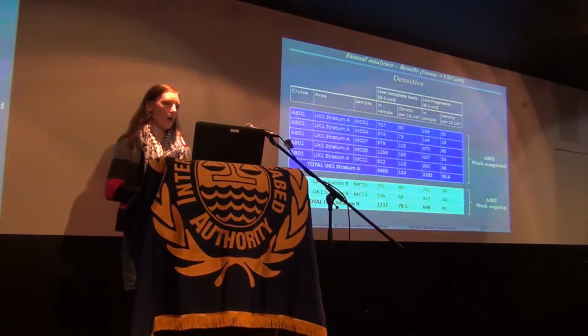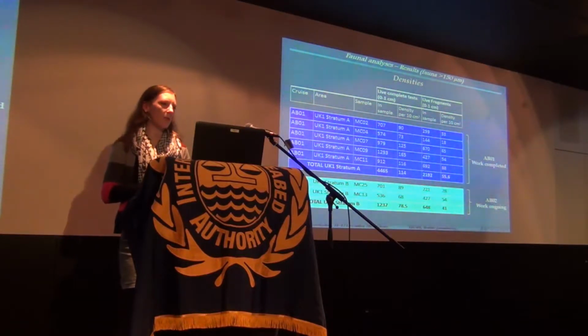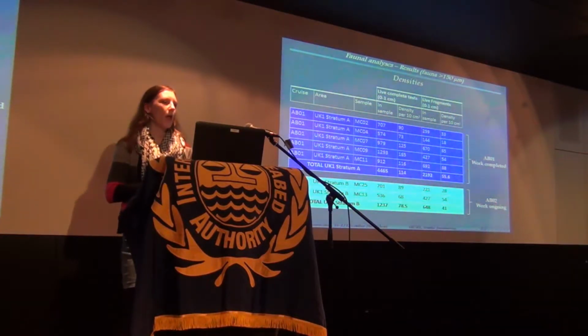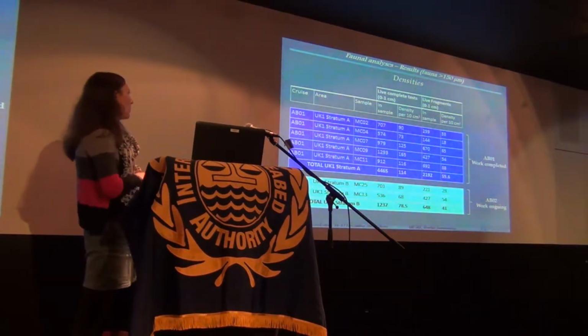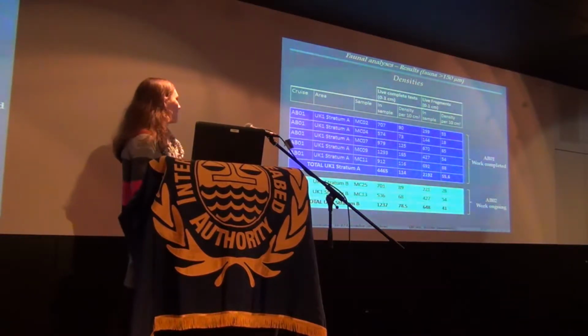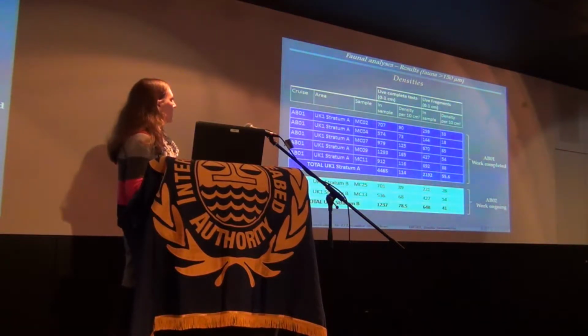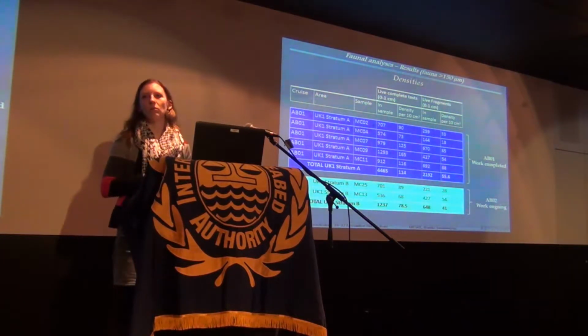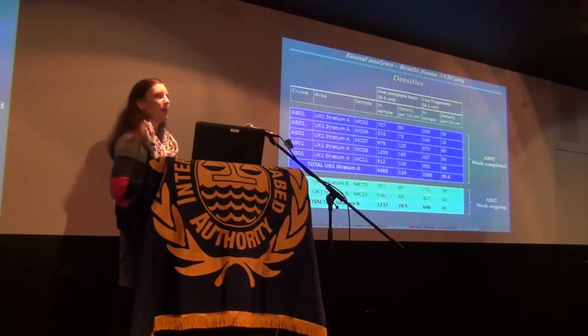So we did this work on 5 cores from the first stratum A, and this work is completed. It means that we have finished the sorting for the first cruise, and so far we have analyzed 2 cores from the second cruise. For the results about the first cruise, in total we have sorted 4,465 complete live specimens, and the densities range from 73 to 165 individuals per 10 square centimeters. So it means an average density of 114 individuals per 10 square centimeters.